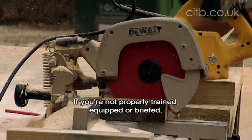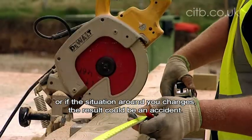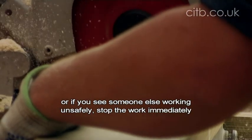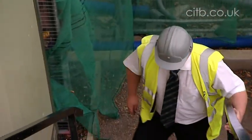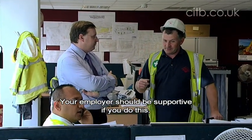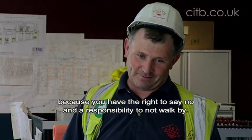If you're not properly trained, equipped, or briefed, or if the situation around you changes, the result could be an accident. Trust your instinct. If things feel beyond your control or dangerous, or if you see someone else working unsafely, stop the work immediately and inform site management why you have done so. You might prevent an injury or save a life. Your employer should be supportive if you do this, because you have the right to say no and a responsibility to not walk by.